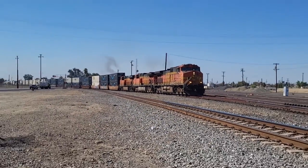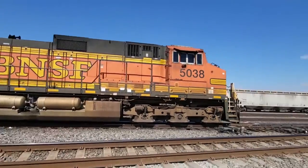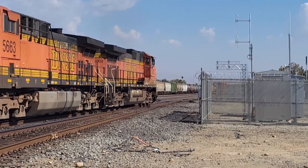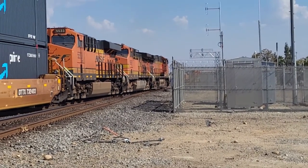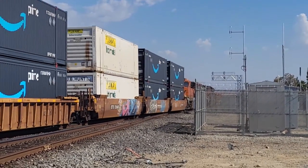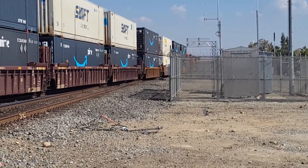And they did run the BNSF east first. You see the SJVR still sitting down there. You see his headlights through the concertina wire and fencing around the control point houses. Keep all the undesirables out, stealing everything in there. Vandalizing it.